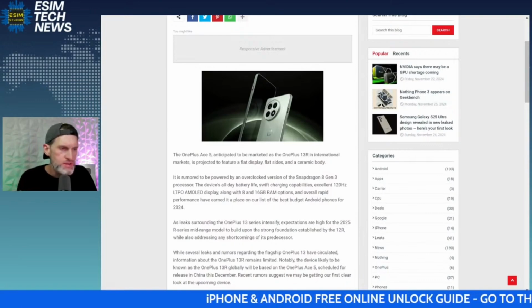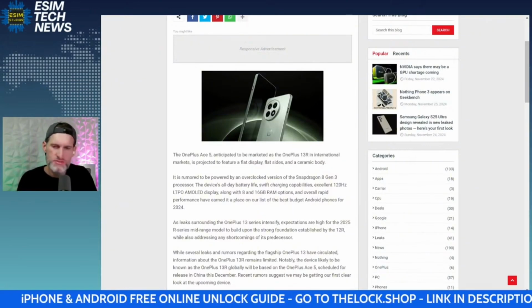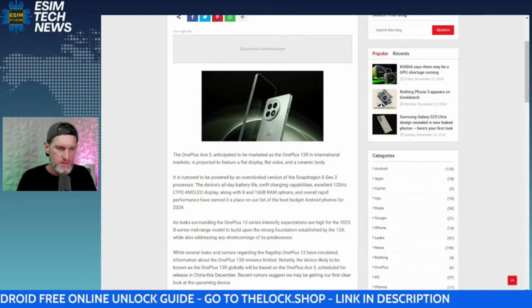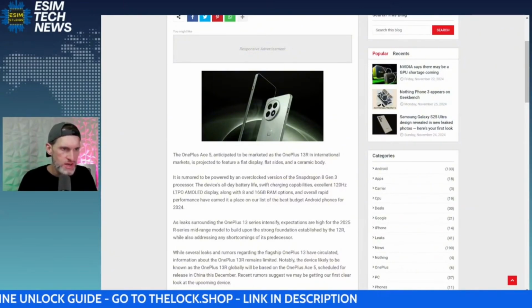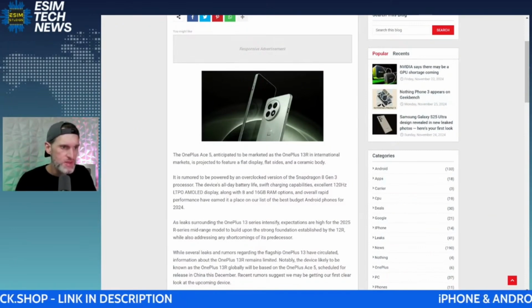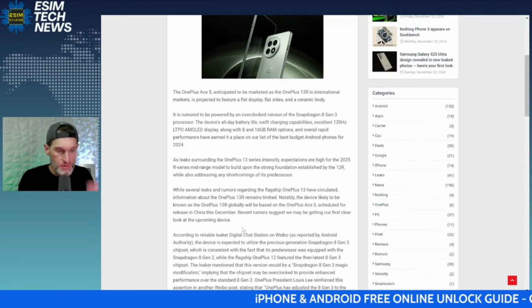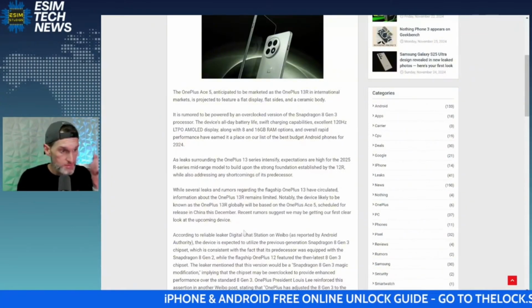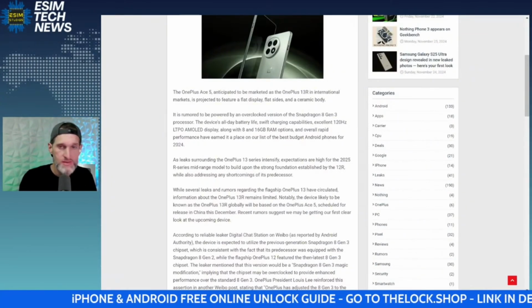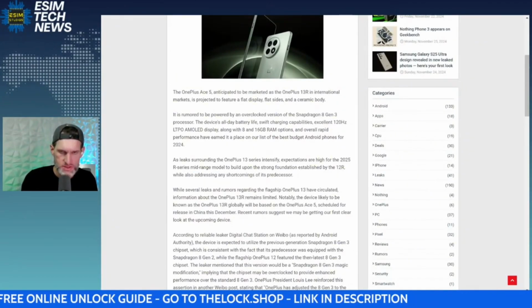It'll have 120 hertz LTPO AMOLED display. It's going to look good. It's going to feel good. It's going to be blazing fast, and you're going to get options up to 16 gigabytes of RAM. And my favorite thing is it'll charge from 0 to 100% in 25 minutes, something like that. It's amazing when you have a OnePlus device.